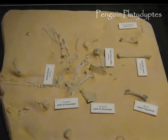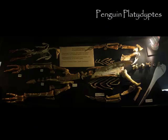You can take the next two leading countries, which I believe are South America and Antarctica, and they still don't match New Zealand's penguin fossil finds. So we get them in every state as disarticulated, as you'll see from my quick field trip story, but we also get articulated complete ones. And this is an extant blue penguin beside it here. This is the fossil penguin here.